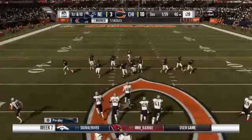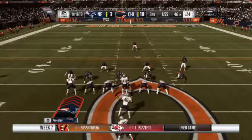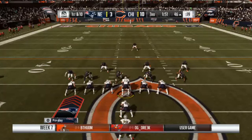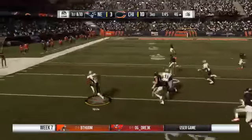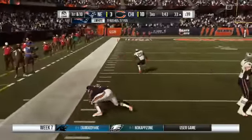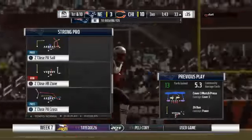Still in search of their first touchdown of the game, but they're on the move. 1st and 10. Here's White. And he is out of bounds inside the 35. Another nice gain, 13 yards that time, and another first down.